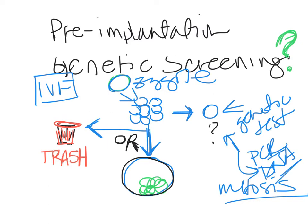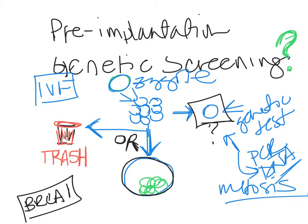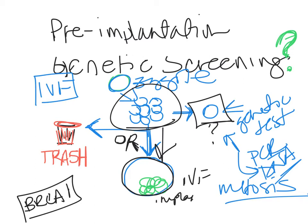But you can look for all the common mutations and diseases. For example, if you're in an ethnic group in which the BRCA1 genes run, those are breast cancer and prostate cancer genes, you could test for that. And you can test for anything else. If this cell looks okay, that means all these cells are okay, so you can continue your IVF, make your blastocyst, and go to implantation.